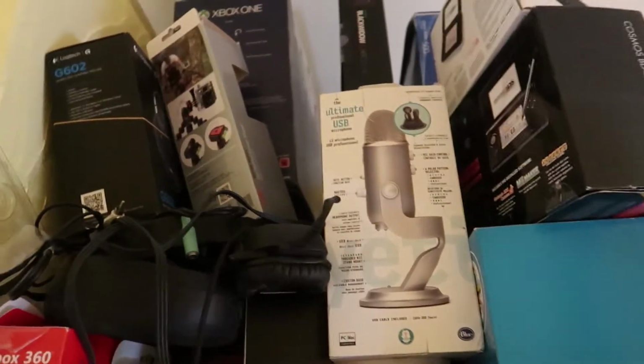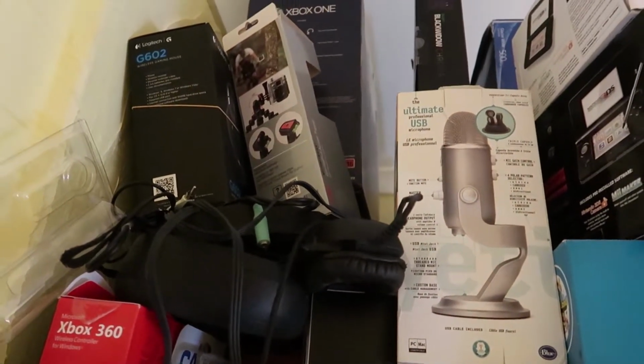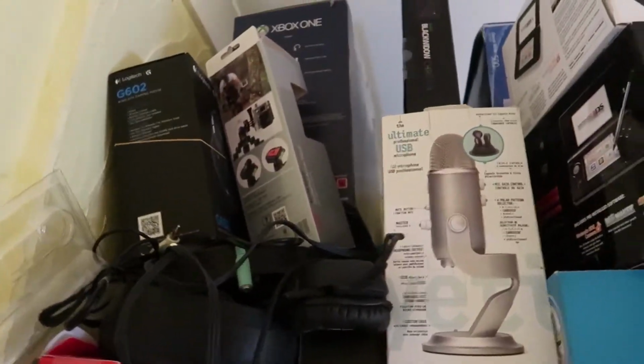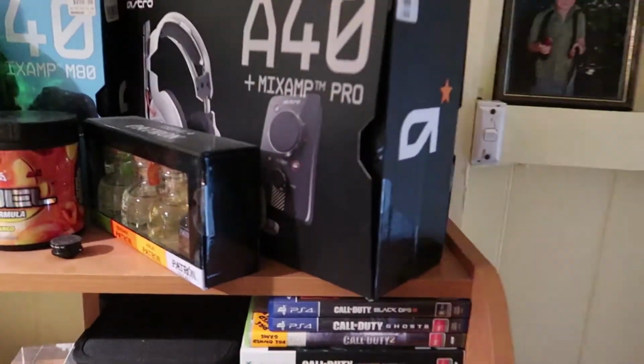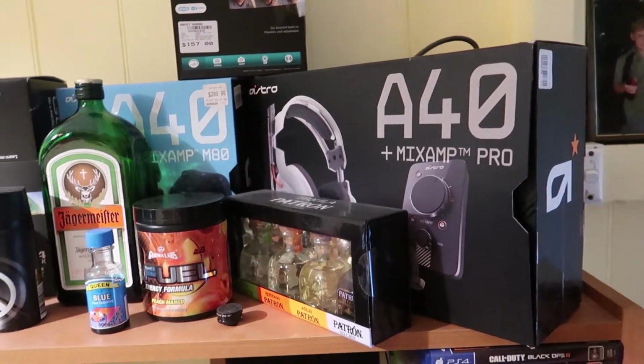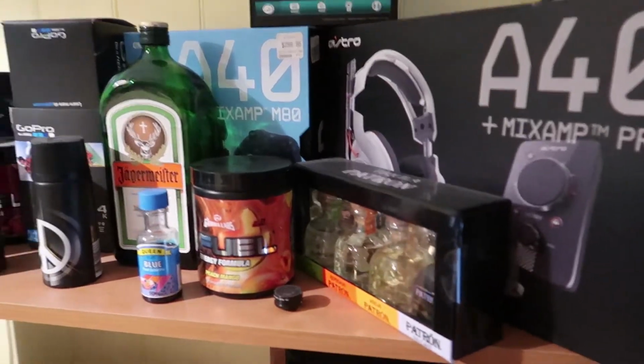Behind here we've also got some boxes of accessories for my gaming setup. You guys can see some there as well. I'm not going to list them all because there's too many. It goes further back, all the way to the very end as well. So yeah, we've also got some more boxes over here. This is kind of my old computer desk that I used to use for my computer that I got back in 2009, but obviously it's a bit obsolete now.